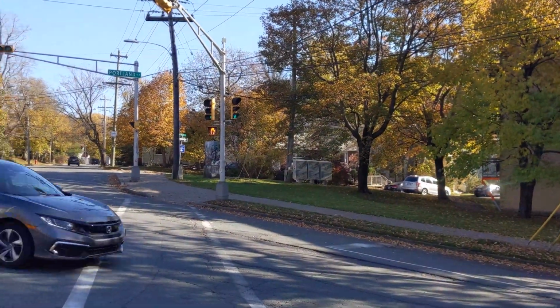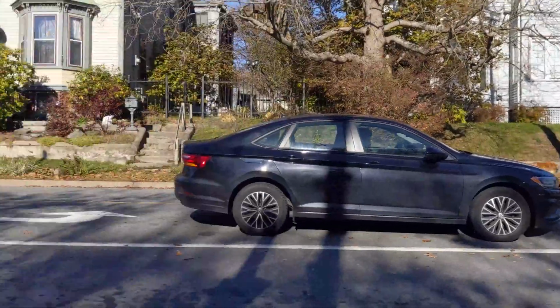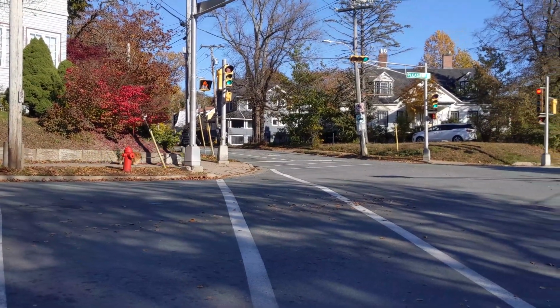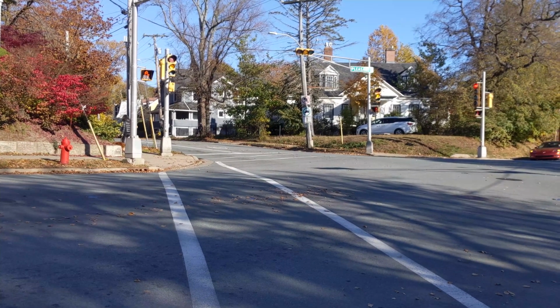All right, I am now on the corner of Portland and Pleasant. Pleasant is the one I just walked across right now, and Portland going up this way, which means I'm heading for home. So I'll talk to you a little bit longer and walk along here as I make my way home.